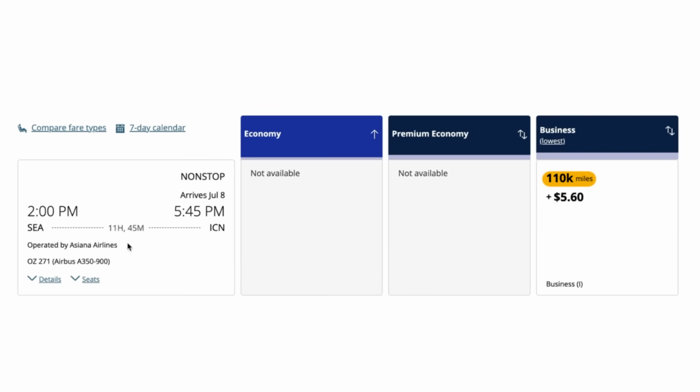A free way to do it without the spreadsheet is to look at Chase transfer partners or your American Express transfer partner list and identify which airlines are Star Alliance partner airlines. So we already searched United and they're charging 110,000 miles and $5.60 for that flight.